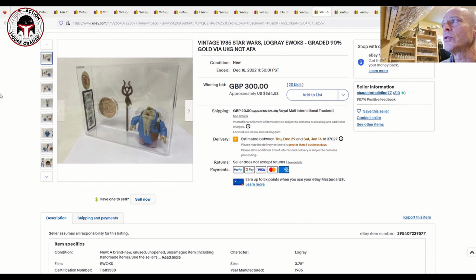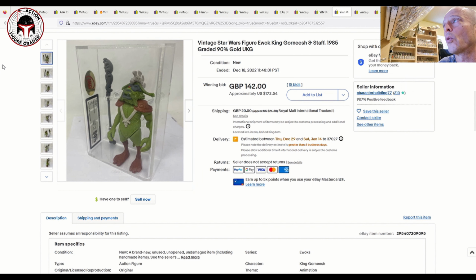And now let's dig into some Ewoks and Droids figures. This was a UKG 90% Ewoks low gray. Very tough figure to find mint on card and very pricey. This one was displayed with the coin. And again, it was a UKG 90%, so very, very high grade. Beautiful figure. That one sold for 300 pounds, which is about $364 US plus another $24 shipping. That's a really pretty figure.